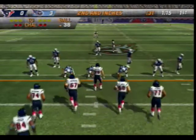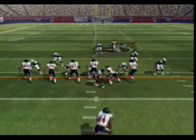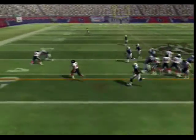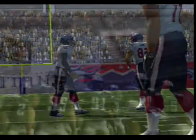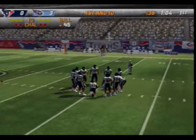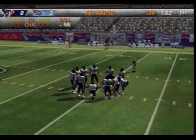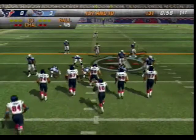Ball on the 38-yard line. The Titans come out of the 46. Is there for the tackle at the 45. Perfect execution on the counterplay as they move the chains. First and 10. Ball on the 45-yard line.